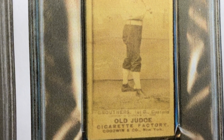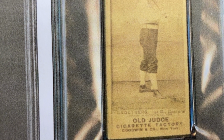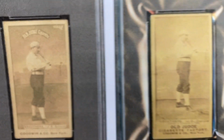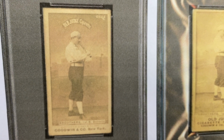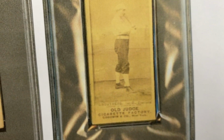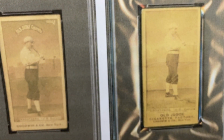And what they did, they removed the Detroit, and now he's with Boston. They did Brouthers, first base, Boston. Basically the same photo, cropped a little differently, but the same photo. And like I said, the first card shows him with Detroit, and he later went to Boston. So they just went into the darkroom and changed it to Boston. Like I said, cropped a little differently, but basically the same image was used for both cards.